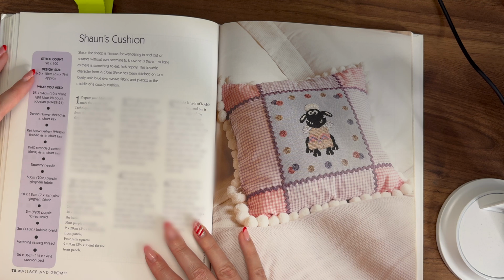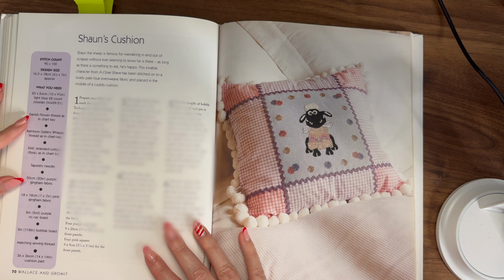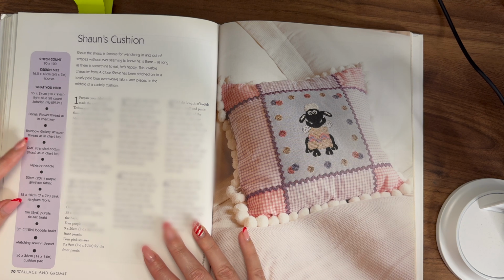The stitch count on this is 90 by 100. That's approximately 6.5 inches by 7 inches. And it calls for light blue 28 count. Danish flower thread as in chart key. Don't know what that means. Danish flower thread. Rainbow Gallery thread.